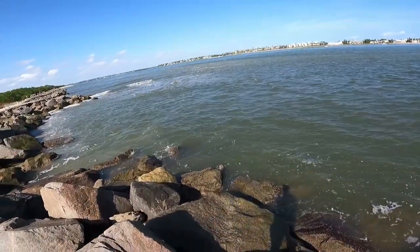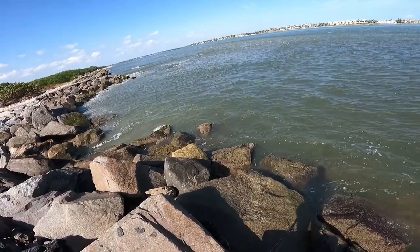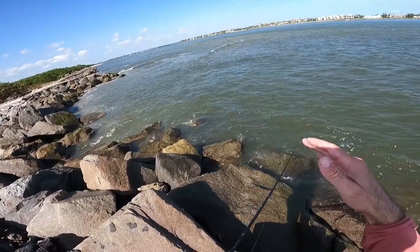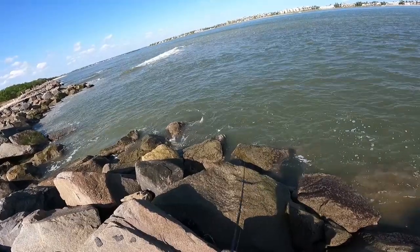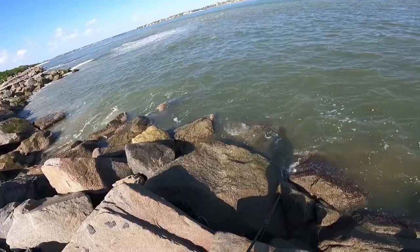All right, pretty cool. Now we're both on the board within minutes of each other. And right now we're kind of passing the halfway point into this outgoing tide. So maybe as we start to get towards the end of this outgoing, the snook and jack will turn on a little bit more.